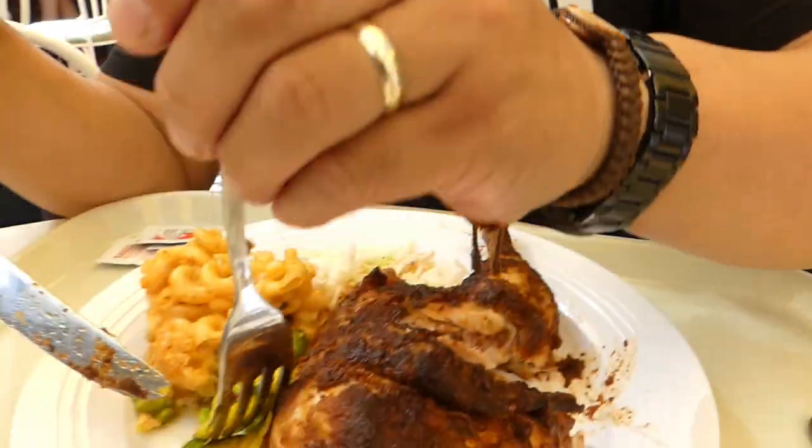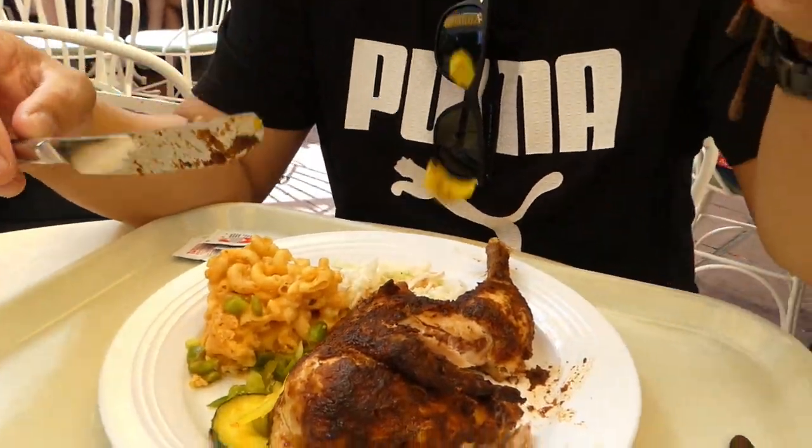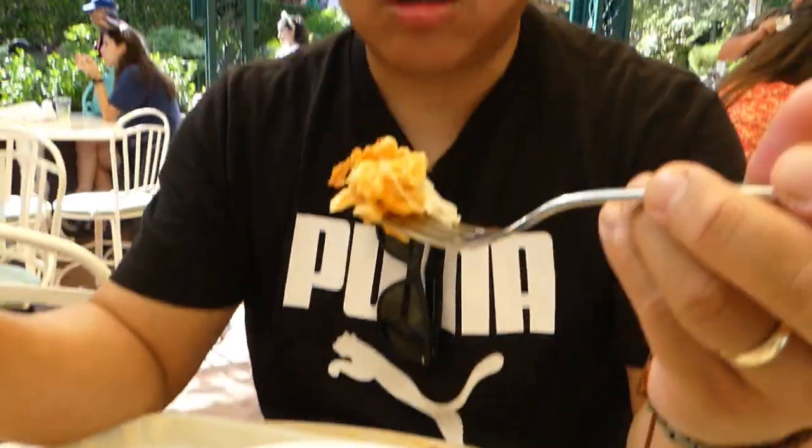Let me try the cucumber with the bell pepper right here. And then it does have onions. So let's see if we found that as well. Mmm, it's good. It's a bit sweet, I don't know what they had with the cucumber, but it tastes sweet and all that. Let's try the mac and cheese also. I mean, you can't go wrong with mac and cheese, so let's see.